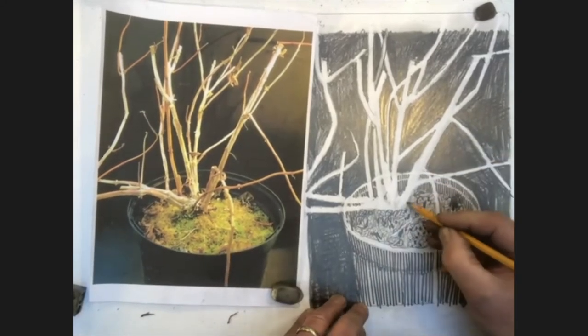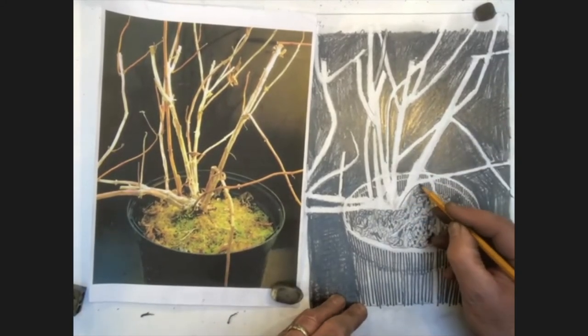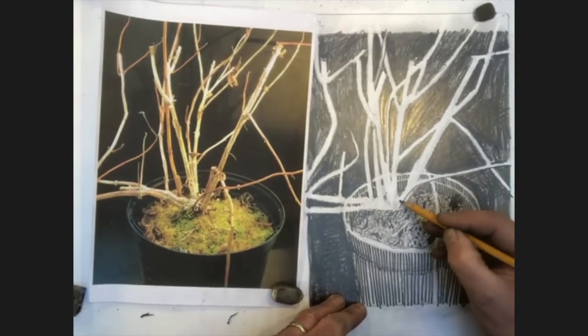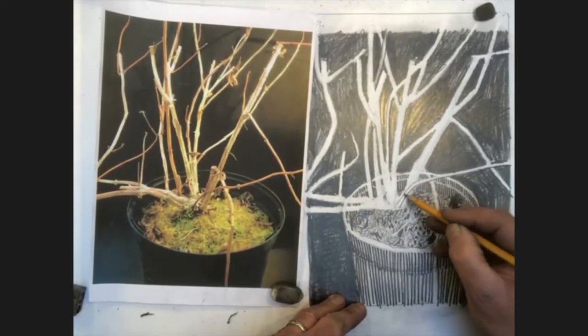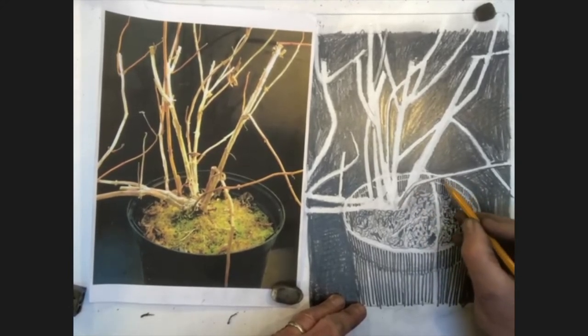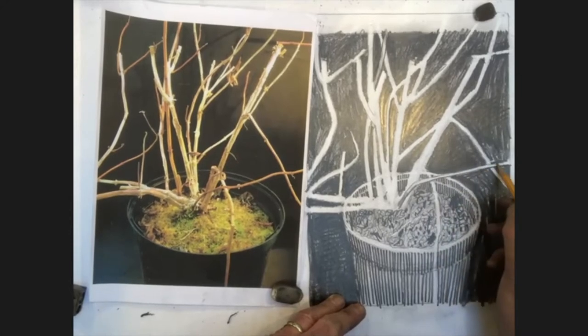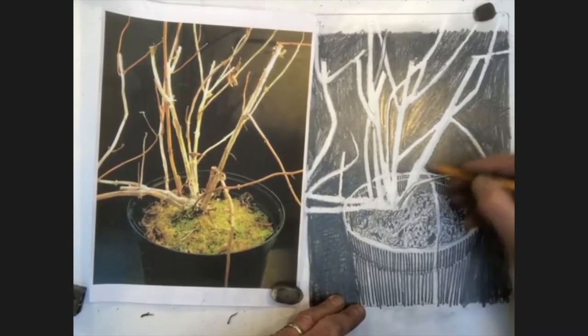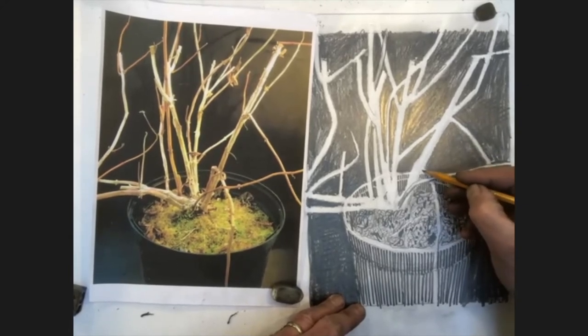So for instance, this overlaps that and that. So you take those edges over. It's also darker. So this part is about bringing some texture, some definition to the stems.